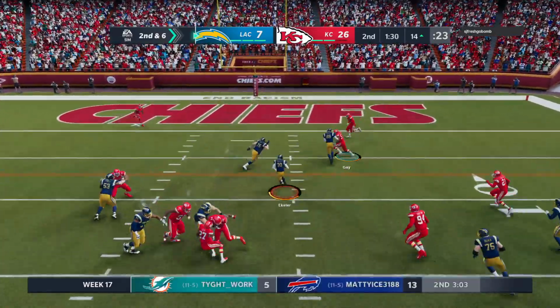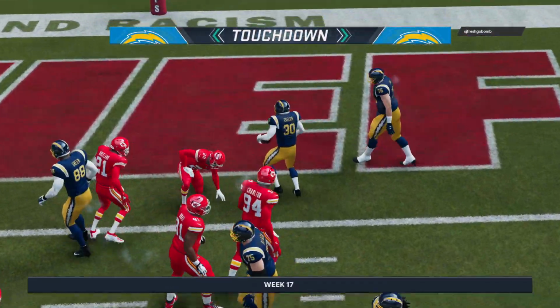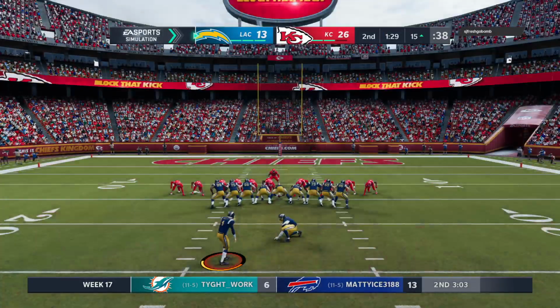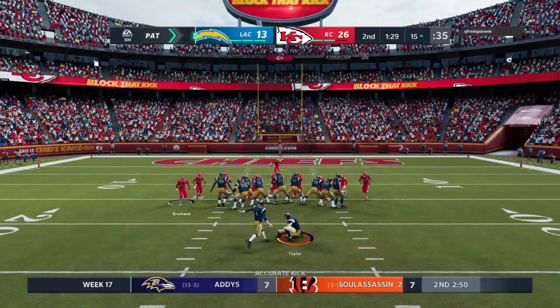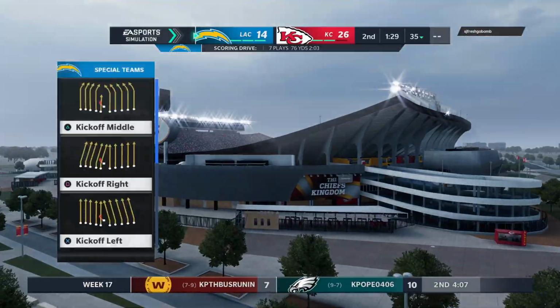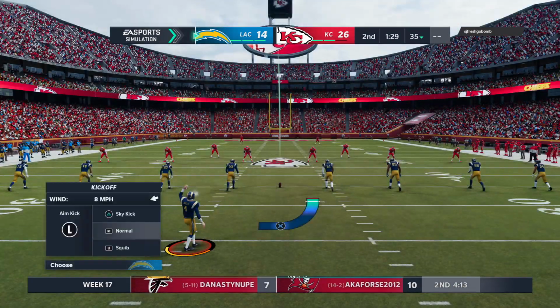They go back to the ground now with Ekeler. And he's in for a Charger touchdown. The ball carrier, Austin Ekeler, with his 14th touchdown of the year, second of the game. And the Chargers, they're able to cut into that deficit. And they're able to cut the deficit to 12. Makes the score Chiefs 26, Chargers 14.